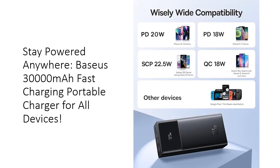Investing in the Baseus 30000mAh portable charger not only saves you time, but also money. Its exceptional durability means it's built to last, providing days of power for your devices without frequent recharges. The ability to charge multiple devices at once streamlines your tech needs, making it an affordable and practical choice for anyone who relies on their gadgets daily. It's a smart solution that eliminates the need for multiple chargers, freeing up space in your bag and simplifying your life.